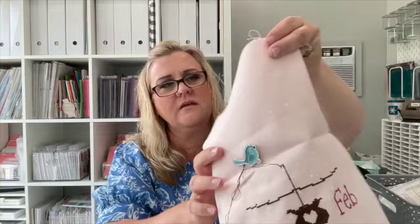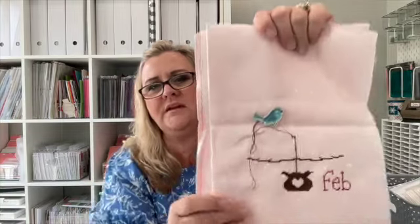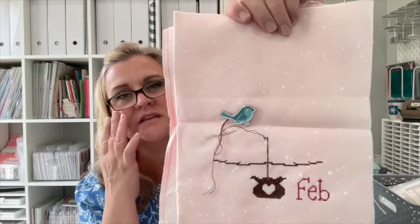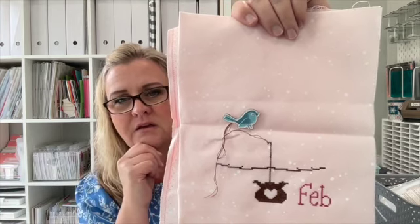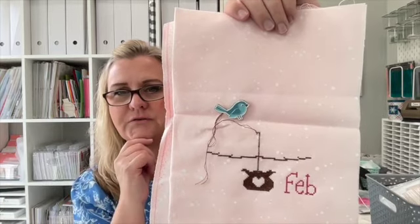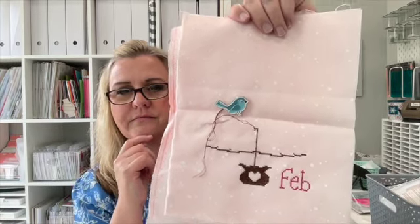And this is where I'm at. This one, while I would like to finish it, it's not at the top of my list because it's a February piece. And, you know, we just got done with February. So it hasn't made much progress since the last time you saw it.